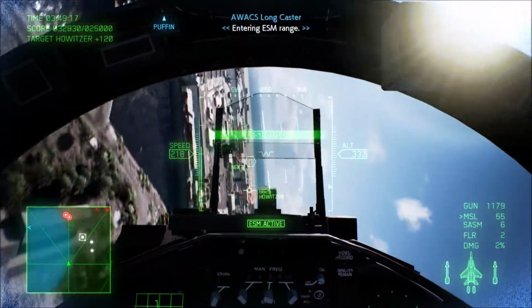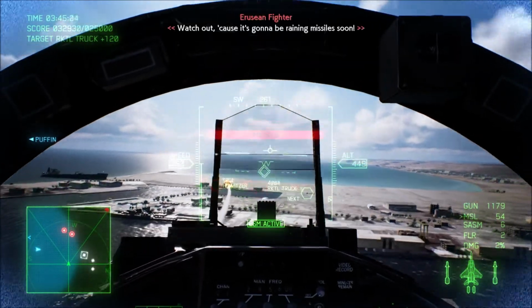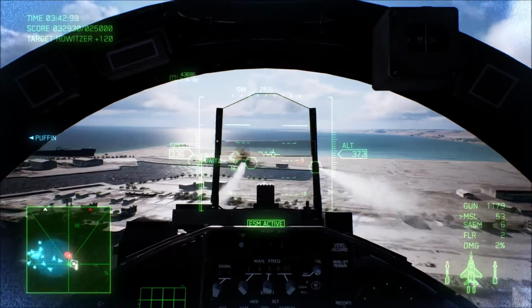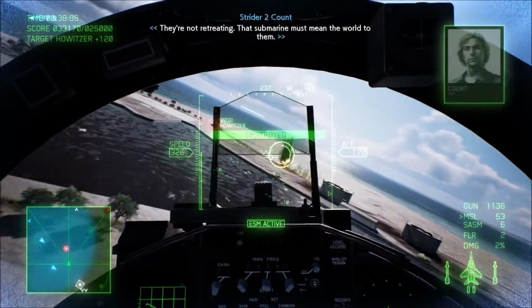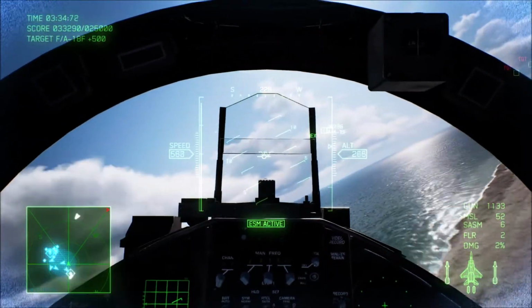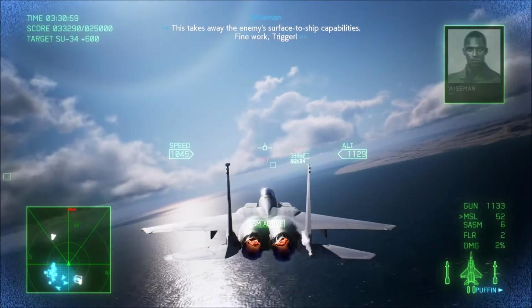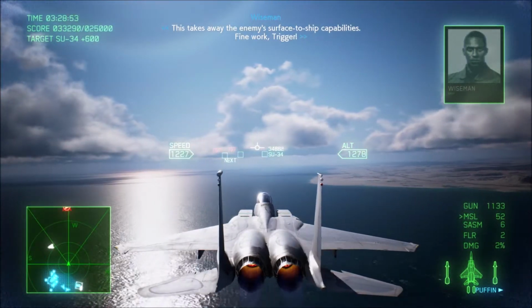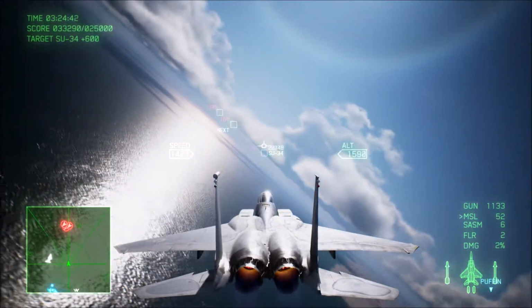Entering ESM range. Watch out. This is gonna be random missile fire. Trigger has scored a kill. They're not retreating. That submarine must mean the world to them. Target eliminated. All ground targets destroyed. This takes away the enemy's surface-to-ship capabilities. Fine work, Trigger. Strider 4, Box 2.